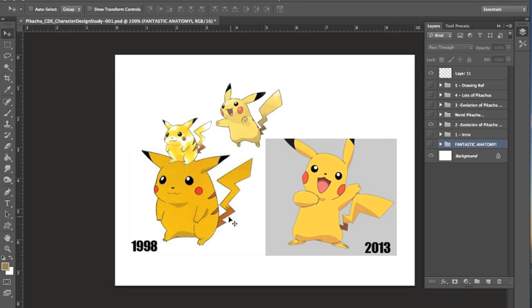He's a lot rounder and more animal-like in this one, and in the beginning he was, and later on you see him evolve. He's more anthropomorphized, and seems a little more human. You can see the head and neck differentiation right here, and even these little cheekbones popping up.